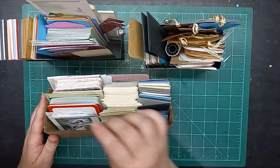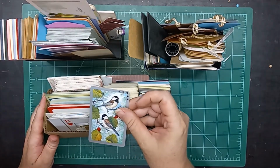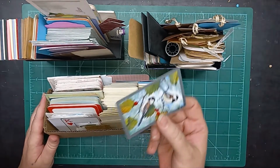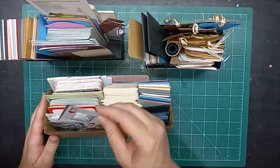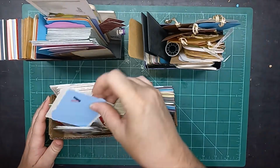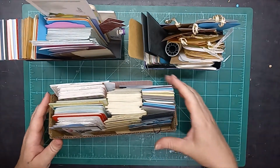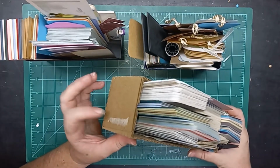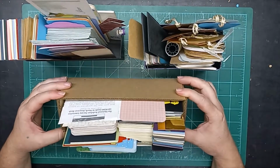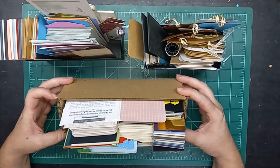And sometimes I stick semi-finished projects back in the front edge. Like, see this one, I've added the little stickles, but that's all I've done to it. And here's one I cut out, but I haven't finished. Journaling cards that I feel like need a little bit more embellishment, things like that. And this cardboard, what was this? This was packaging from something. I don't know what.